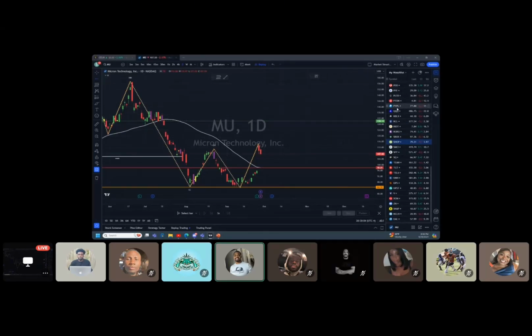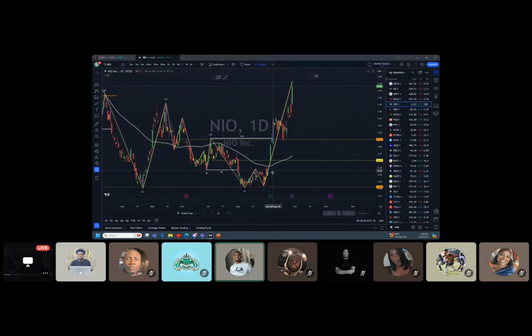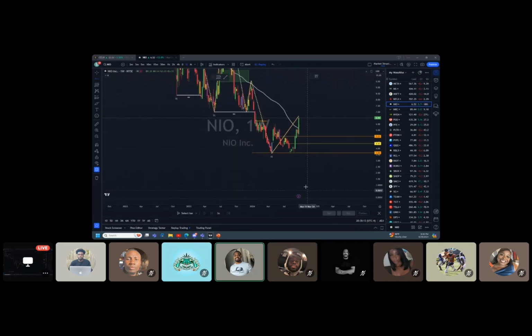Another cheap stock that's been running, NEO. All right, NEO has been running with a double bottom on a weekly. Look at this. One touch, two touch. And these comps were cheap.